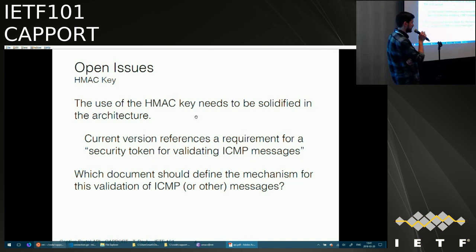The decision about ICMP, yes. Yeah, great. And that's on the agenda for later today. So essentially, based on that, something will change in the API document to reflect our decision later today. Likewise with the architecture. Great.